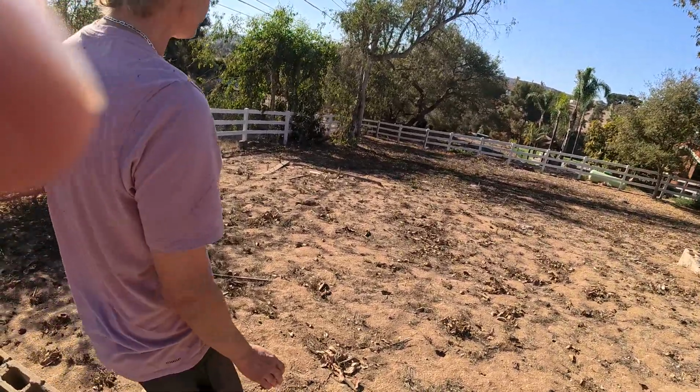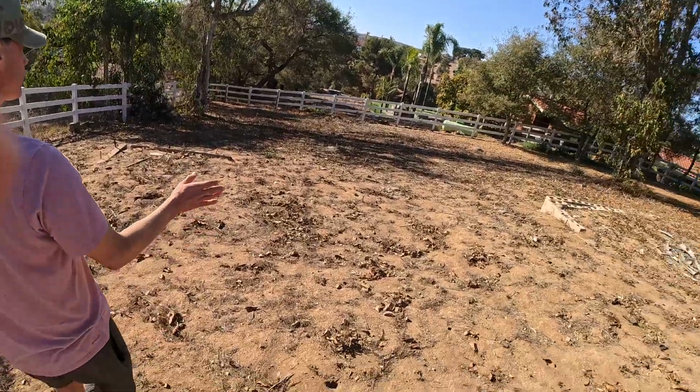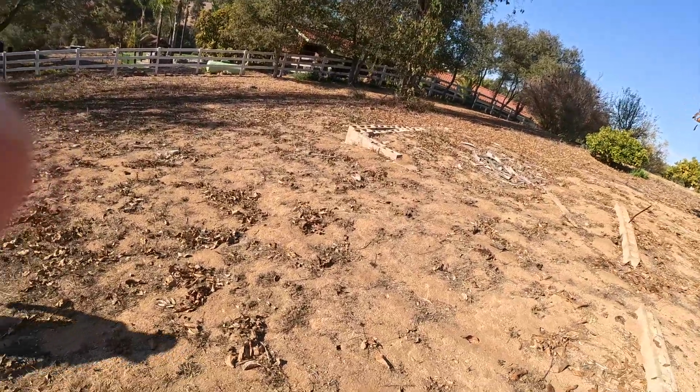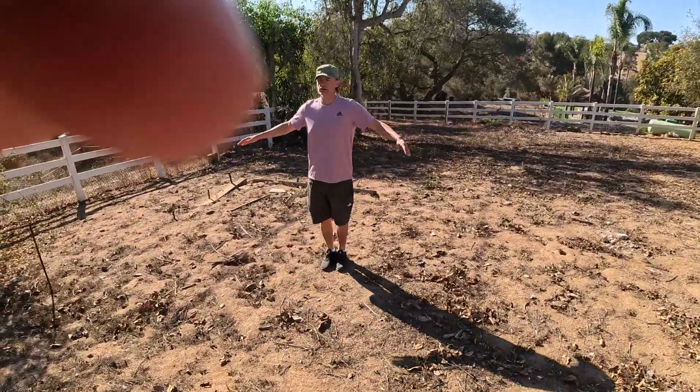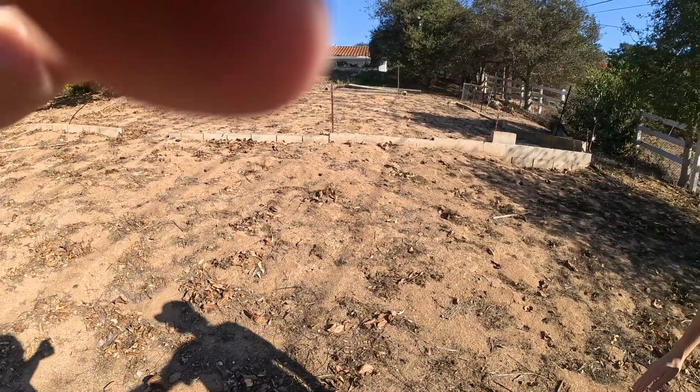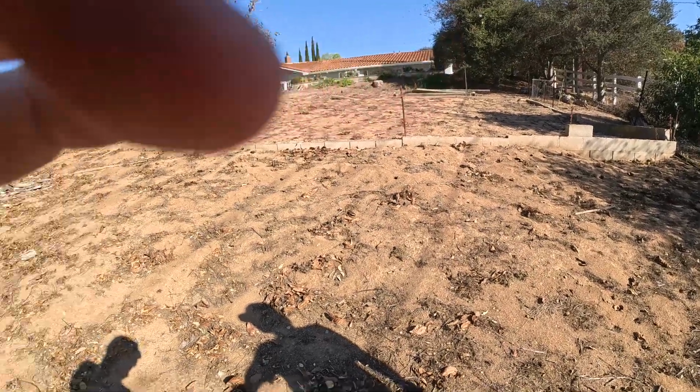I almost wonder if the pug house should be lower here. And this is the yard between the pug house and the main house. And the doggies run out this way, instead of running around by the fence over there. Correct. I agree with that.